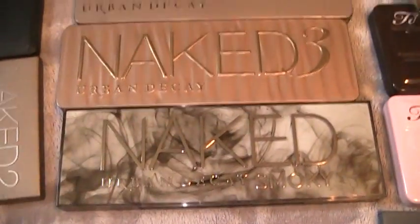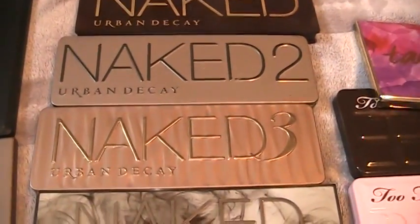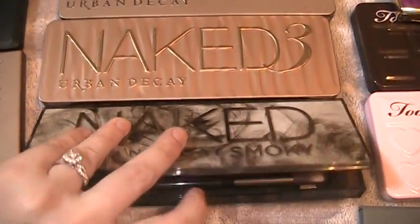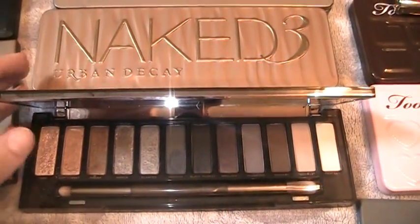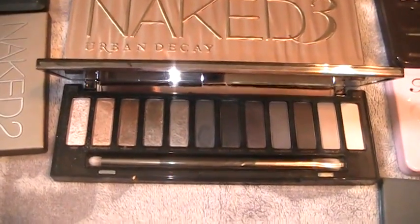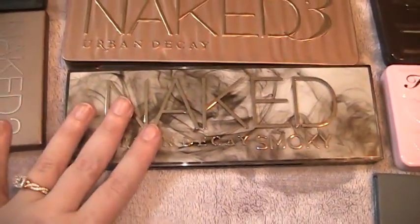Here I have my Naked palettes. I'm not going to really touch on these. I'm just going to go ahead and say, yep, I'm going to keep them. The only one I would consider getting rid of is the Smoky palette because I'm just not big on this. However, I did make myself use this a little bit earlier in the spring, and I kind of started to like it a little bit more. It started to grow on me. So I'm not in love with it completely, but it is a palette that I enjoy and do like to use from time to time.